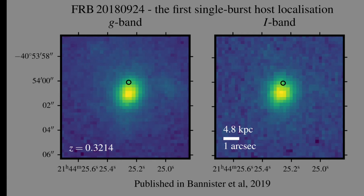Although it wasn't the first FRB host on record, we have the repeater FRB 121102 to thank for that. It was the first localized from a single burst, and the first traced to a massive galaxy. FRB 180924 showed us that FRB hosts don't all look like the intensely star-forming dwarf host of the first repeater. In fact, the repeater host turned out to be an outlier in the host population, most of which seemed to be fairly ordinary, like this fellow.